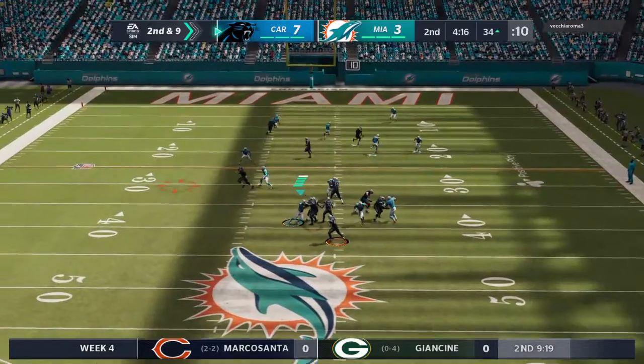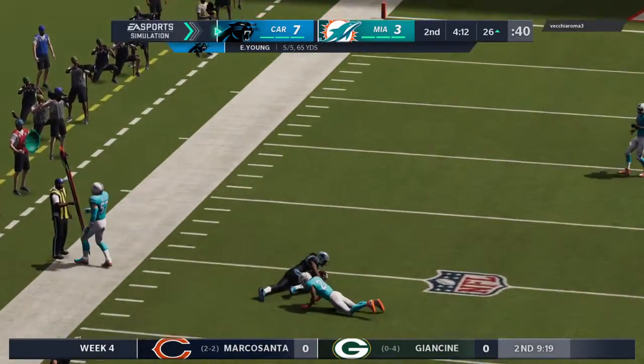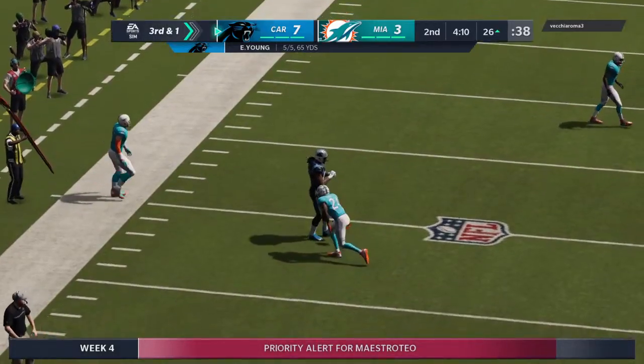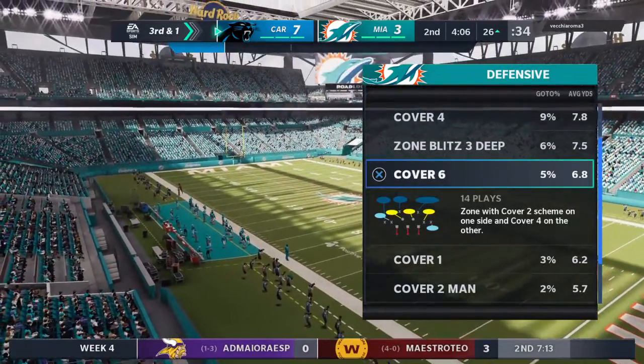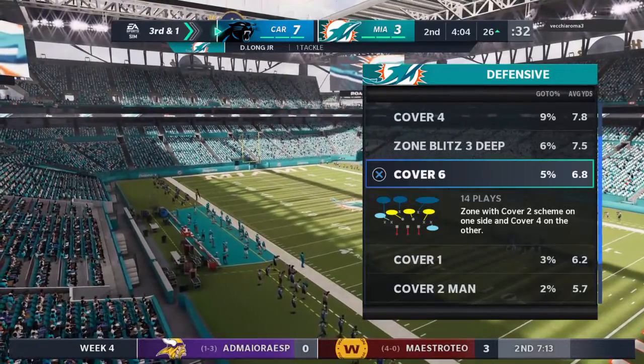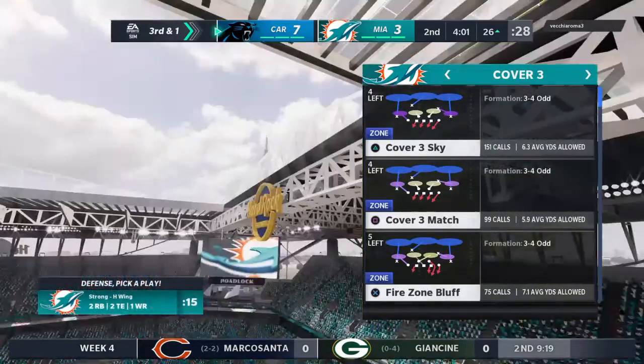On play action, Young looking for Murphy, and he finds him. Complete. 8 yards on the completion, but now they face 3rd down. So much goes into a successful play, doesn't it? How about that play action there, freezing the defense just enough to bring the tight end free downfield for the completion.